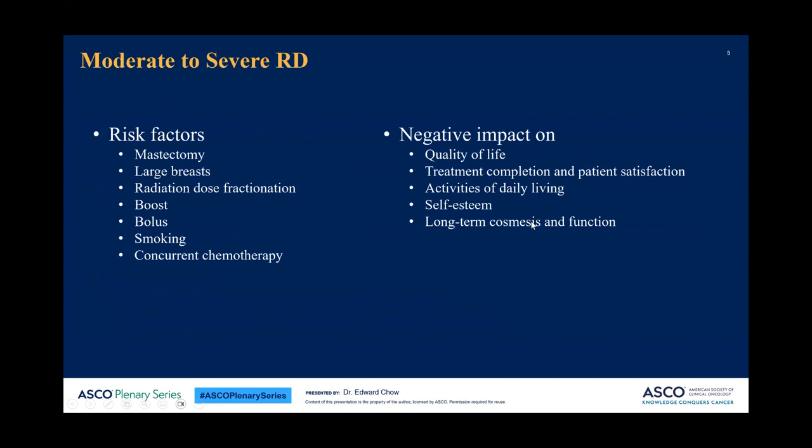So the risk factors for the moderate to severe radiation dermatitis include mastectomy, large breast, radiation dose fractionation, the use of the boost and bolus, smoking, and concurrent chemotherapy. It does have negative impact on the quality of life, treatment completion, patient satisfaction, activities of daily living, self-esteem, and the long-term cosmesis. Next.